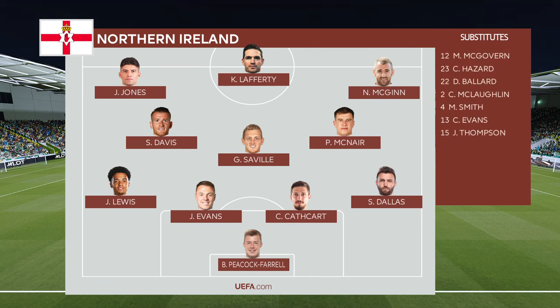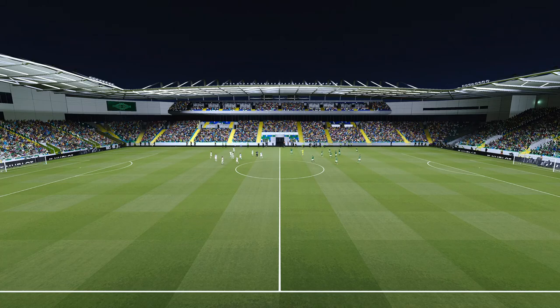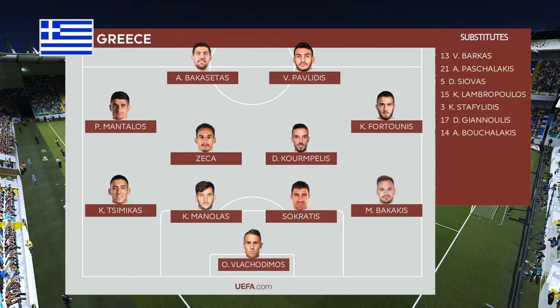For Northern Ireland, it's a 4-3-3. Lafferty, the striker, flanked by Jones and McGinn on the wings. Davis and McNair, the center mid. Saville, the holding mid. Johnny Evans anchors that back four. And Bradley Peacock-Farrell in goal.